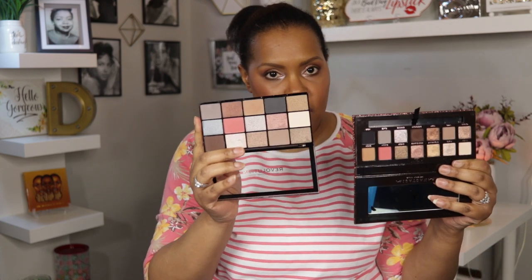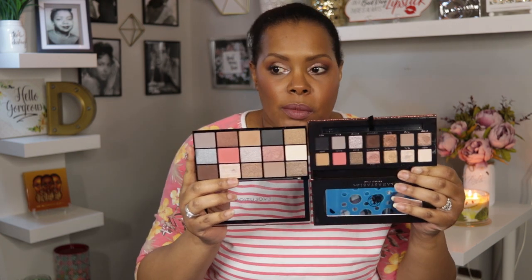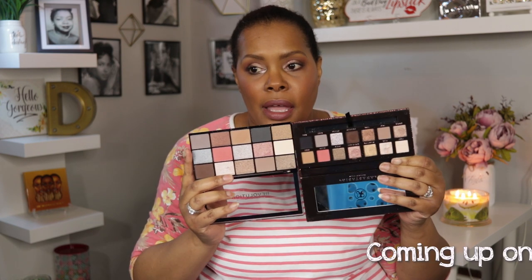Let me open this one up. They look a lot alike, except that the Hypnotic palette has one extra color in it. So you have 15 shades in this one, and 14 shades in this one. But later on this week, probably on Tuesday, you all will see the look that I came up with.